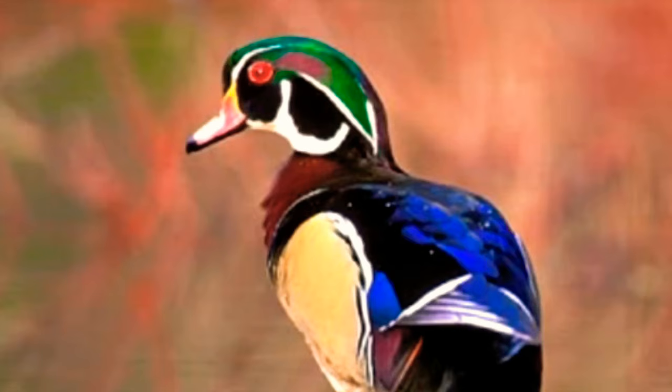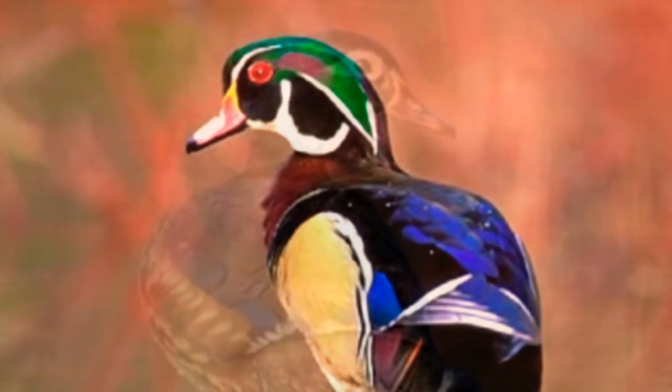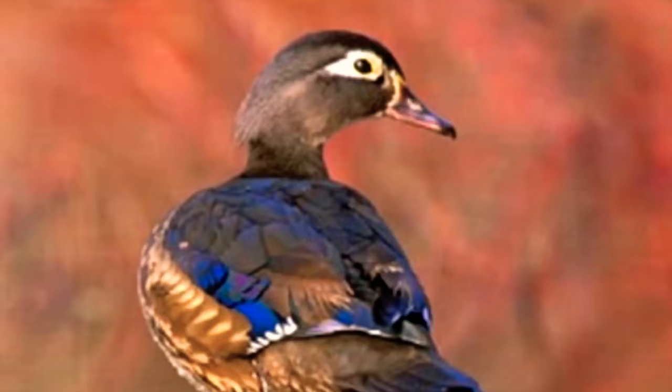Male and female wood ducks have different voices. Here's a male. And here's a female.